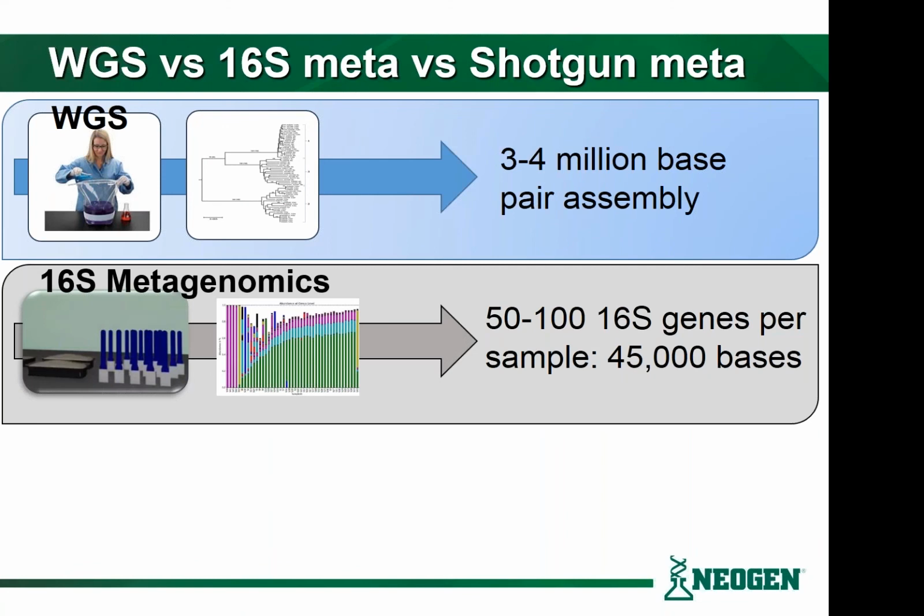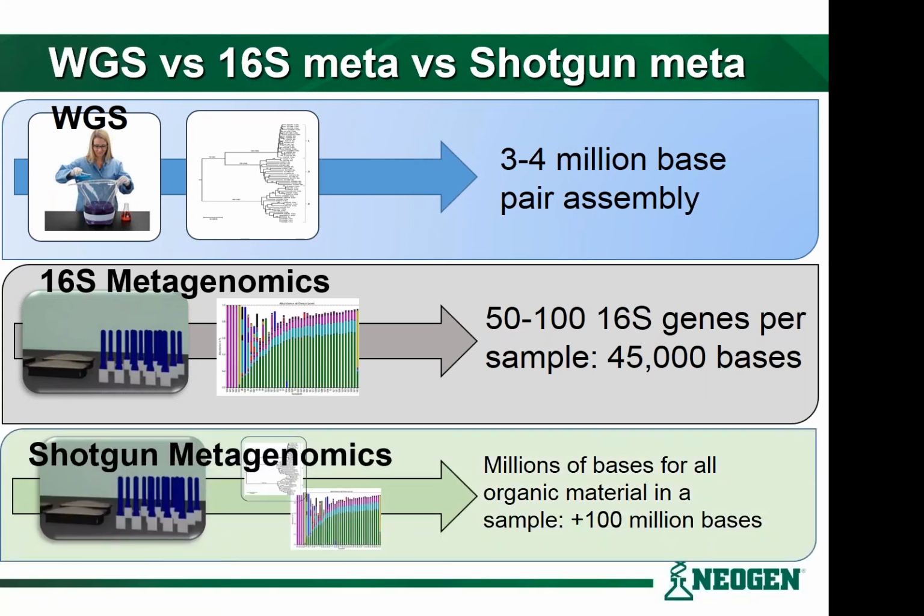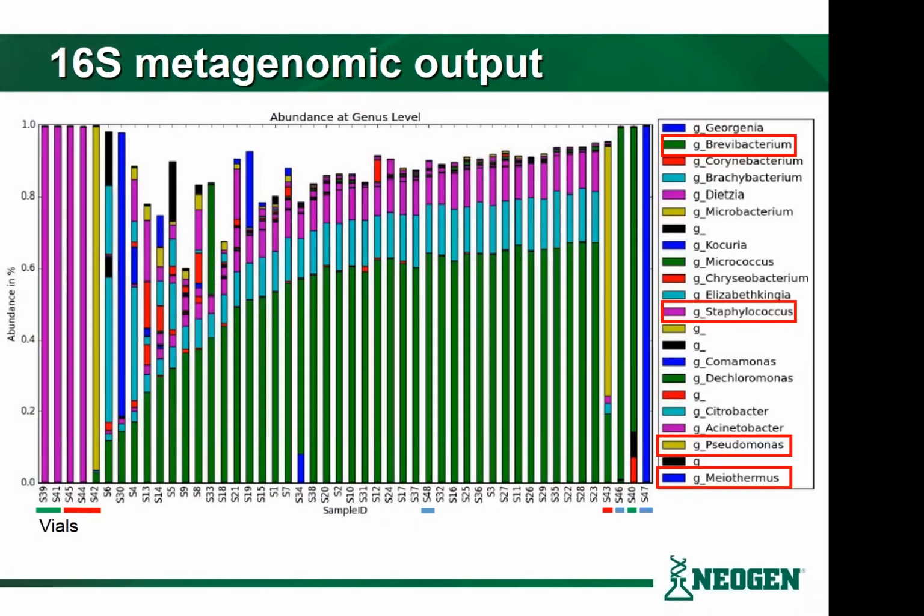So to put this in perspective, the two techniques we're trying to differentiate here are whole genome sequencing, where we're looking at building a data set of 3 to 4 million base pairs assembly on a specific organism, and metagenomics, where we're looking at hundreds of gene copies that are about 450 base pairs long. If you can imagine generating a copy of each bacteria's 16S gene and sequencing that, that's what we're doing. It's a small subset of what's there, but it's enough information where we can do it quickly and accurately to identify the microorganisms. And then if you compound that with shotgun metagenomics, we're talking about much, much bigger data sets.